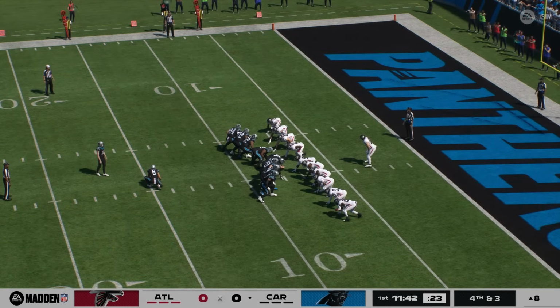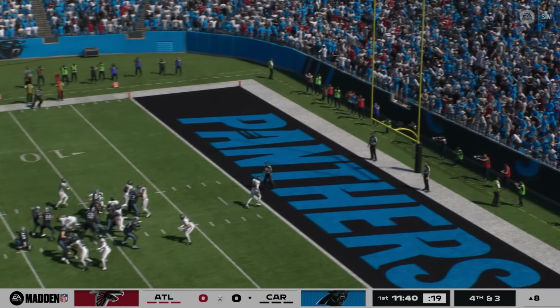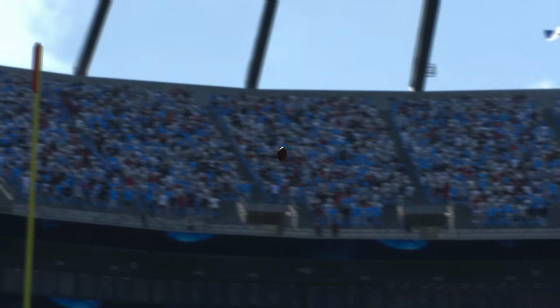On 4th down is Ryan Fitzgerald for the Carolina field goal. This from 25 yards out. And his kick is right there. It's good. And the Panthers stake claim to a 3-0 lead.